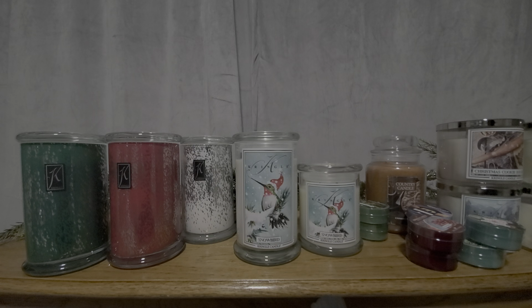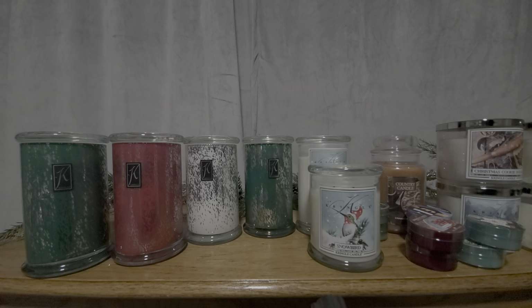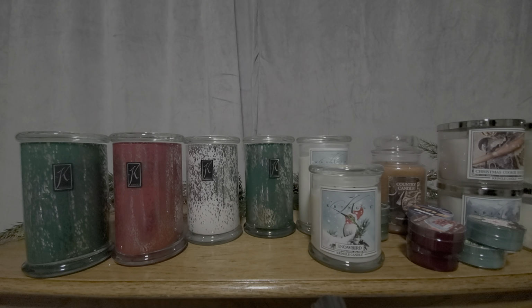Kringle came out with a line of Mercury glass candles. Now, these were pre-order. You had to order by November 13th, so they are no longer available. I'm not going to spend a whole lot of time talking about them, except to say that as far as Mercury glass goes, I'm a little disappointed. Kringle has such beautiful labels. I think these Mercury glass containers were about $1 more, but they're not real Mercury glass.